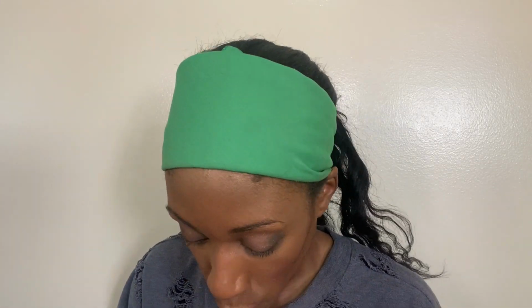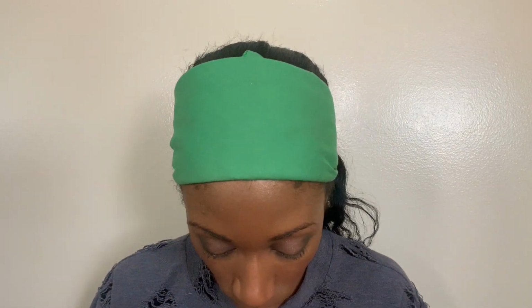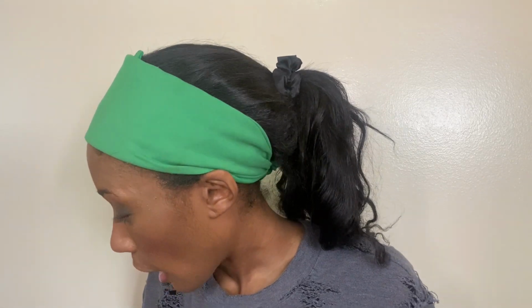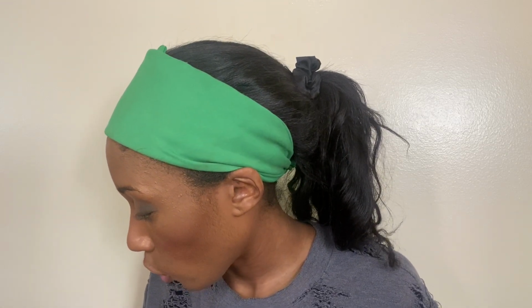So the outer V is looking pretty nice. I'm going to dust this shade on top of Mantis once we get there, but I just figured I'd show you since that's the palette that's in my lap right now. I do have my brushes actually organized, the brushes I use the most in a separate cup, so that way I don't have to worry about grabbing brushes. But I'm going to take my Detail Diffuse Crease Brush from Sigma, my E33. Y'all know I love me a good Sigma brush.